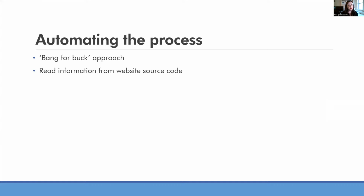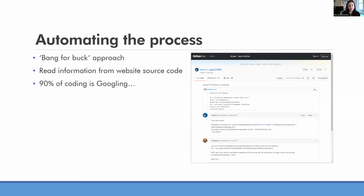And this is where I let you in on a secret if you're not familiar with coding, which is that 90% of the process of writing code is Googling how to do something. So very little of this came from the top of my head, but I basically Googled and said, okay, how do I get some code that pulls the text from the website? And sure enough, somebody had a little snippet of code on GitHub, which is a forum where people share snippets of code like this. And I was able to get what I needed there.